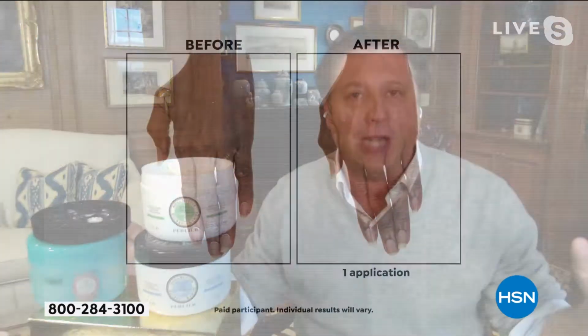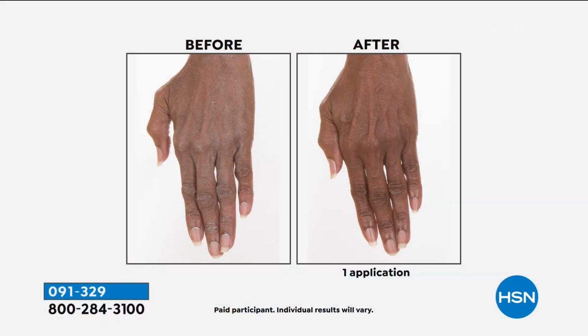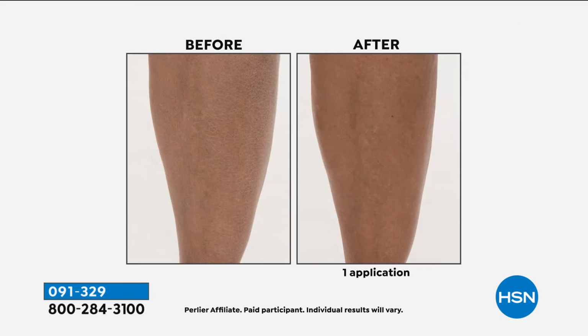You can imagine their employees' hands needed so much extra help that they called us and asked if we could ship Perlier hand creams to the factory at a special price. And I said, look, the first batch is on us. We're so honored that you called us, and then obviously we set up an account with them. But that's what they chose to use for their employees. And you can see ashy skin immediately gets absorbed and lasts throughout the day.